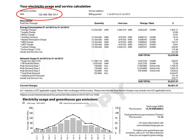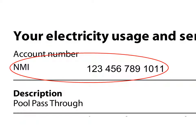In the top left-hand corner, you should be able to see the NMI, pronounced NIMI. It's a National Meter Identifier for electricity, or if it's a gas account, a Meter Installation Reference Number, or MIRN. It's a unique number that identifies the metering at your address for billing purposes. Knowing this is useful because some businesses may have more than one meter for separate areas. This is how you can tell which bill is for which part of your business.